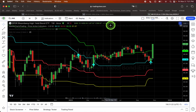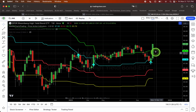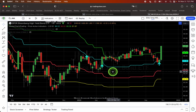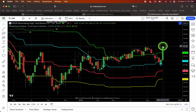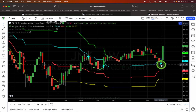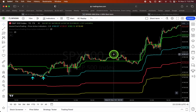I just want to show you high yield bonds. There's JNK on the weekly time frame. And again, look at the giant, I would almost call it enormous candle. The last time something like this happened was back in May. This is really very bullish. And not only that, we just made new 52-week highs. So it's very, very important that both stocks and high yield bonds are moving higher. Good news all around.